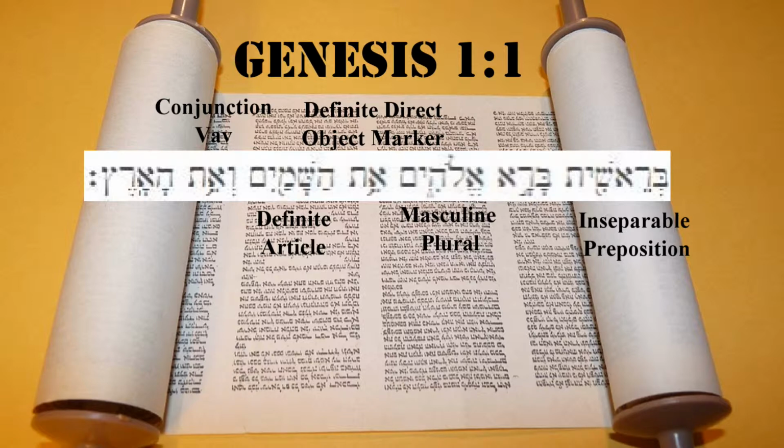Hashamayim means the heavens. Now, a side note, if any of you have read the King James Version, you'll notice that I translated it as heavens as opposed to the King James Version's heaven. I'll make a separate video discussing why the King James uses heaven and modern translations use heavens.